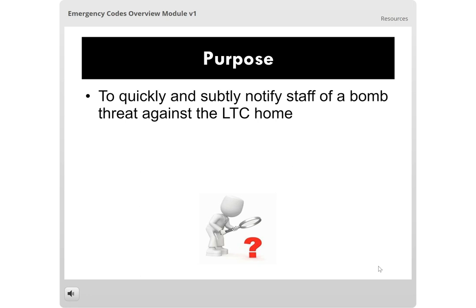We can use the bomb threat form to describe the scenario and the call that was made. The bomb threat form on the back of the code black checklist assists you in dealing with the bomb threat call. On this form, you have a list of questions to ask, space to describe the background noise, identifying characteristics of the caller, a space to describe the demeanor of the caller, and a space to describe who received the call and whether it was recorded or traced.